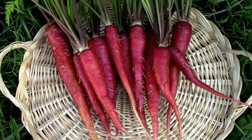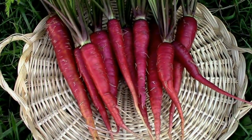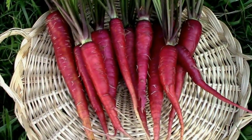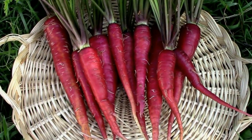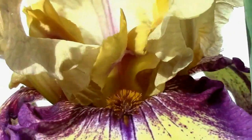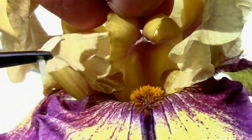I usually try to make room for some carrots, and what you're looking at here are purple dragon carrots. I've grown them before, and I have plenty of seeds, so I think I'm going to grow some of those this year.